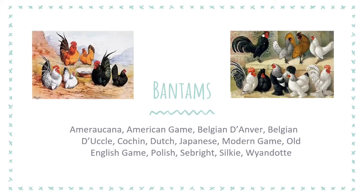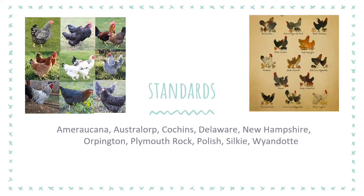So for bantams, I'll rattle off a few of my favorites: the Americanas, the Modern Games, the Japanese, and the Sebrights, and of course, Wyandottes. All great birds. If you're looking at the standard sizes, again, Americanas do come in larger breeds, and we also have New Hampshires, Orpingtons, Plymouth Rocks, and Wyandottes again. These you can readily get almost anywhere.